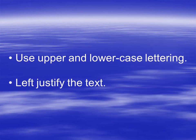Use upper and lower cases always, and left justify. It's pretty much a standard, the way we print. In some cases, there are instances where people do odd things with text sideways, things on the right. Those are exceptions, and it may be useful for a targeted audience. But if you want to get the most people to read things, stick with a standard that we're all used to.